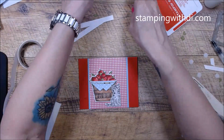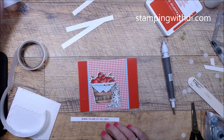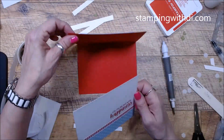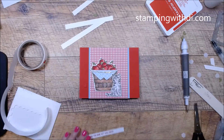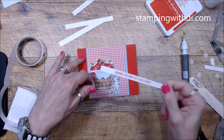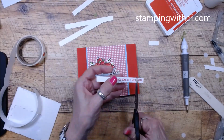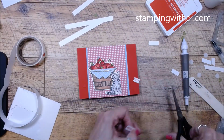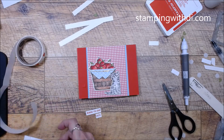Also, let's do my greeting before I put the hearts, just so I make sure I have room for it. All right, so remember I said the inside is going to say happiness. What does it say? You fill my day with happiness. So that's going to go on the inside. But remember it says sending you some get well cheer. Well, that doesn't really make sense to me. So what I'm going to do is I'm just going to cut cheer and get well off of there. And now it simply says sending you some cheer. So that can be for anything, right?